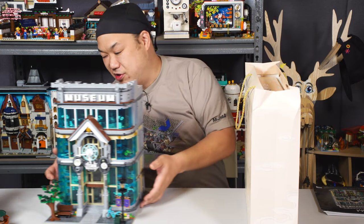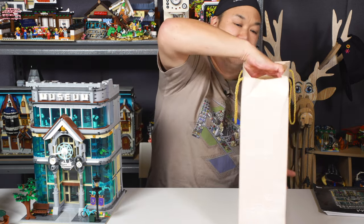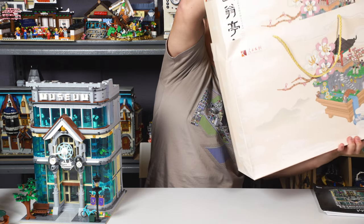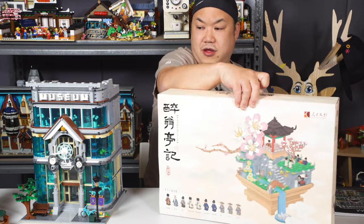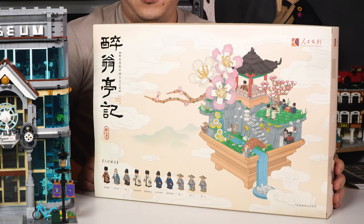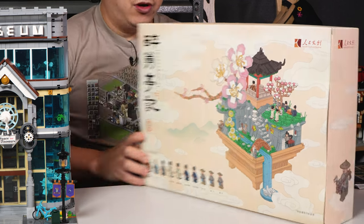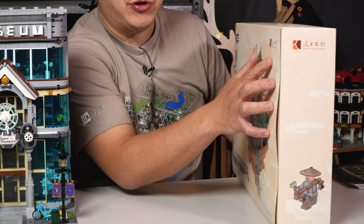So I showed this to Chris earlier. Here, let's pull this out. Oh, look at this. Oh, look at that. Wow, it's like a floating temple. I've never heard of this brand before. They're called People's Cultural Creative.